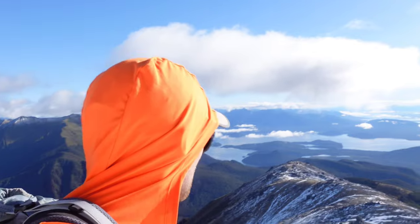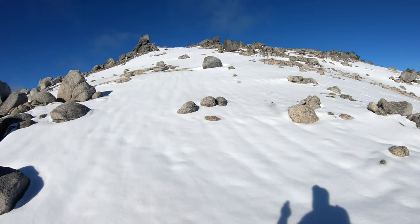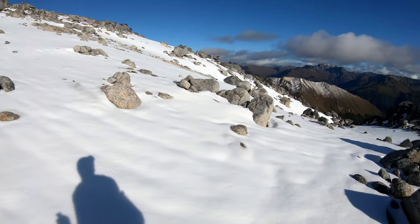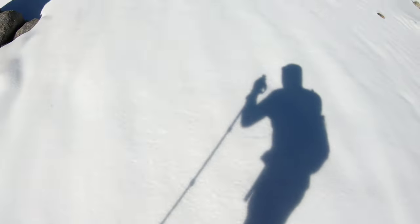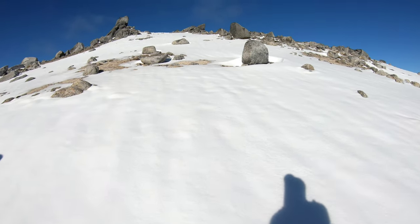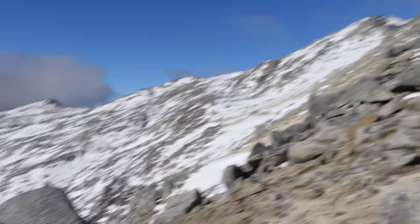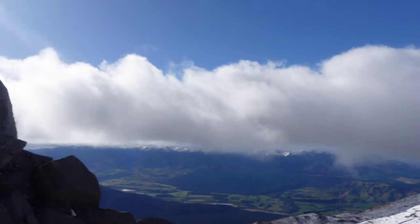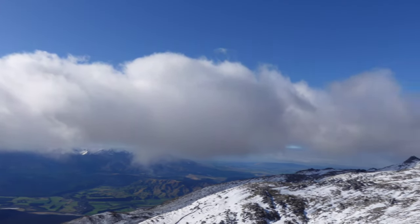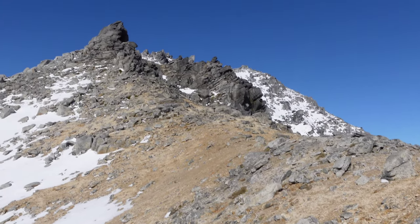This is epic country. Loving it. There's the top. Some low cloud rolling in. Don't think I'm gonna beat it to the top. Slowly but surely, we're getting there.